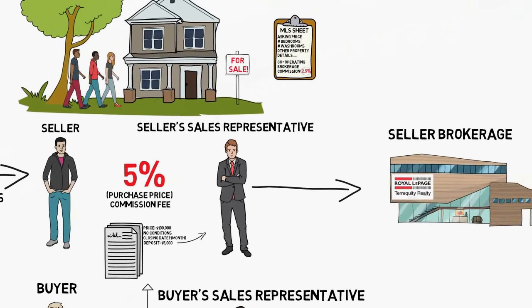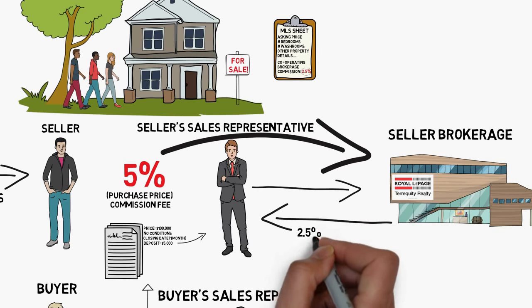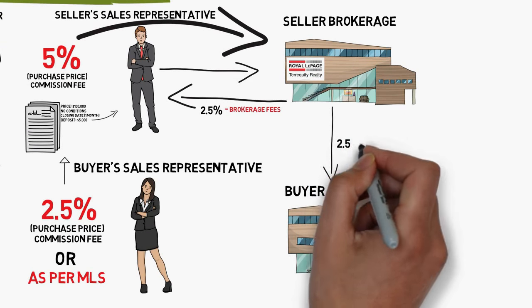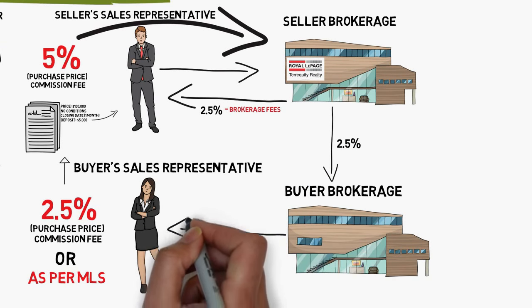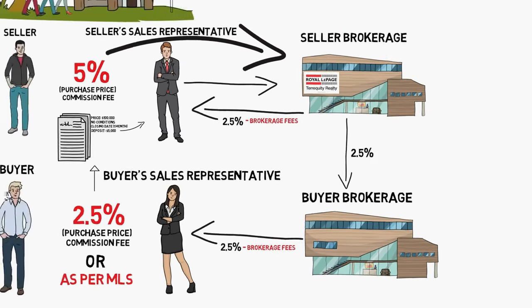Now, what about the real estate sales reps? The seller brokerage already has the $5,000 deposit, so from that the seller's sales rep gets paid 2.5% minus brokerage fees. As stated on the MLS sheet, the cooperating brokerage gets paid the remaining 2.5%. Now, the buyer brokerage pays the buyer sales rep the 2.5% minus brokerage fees.